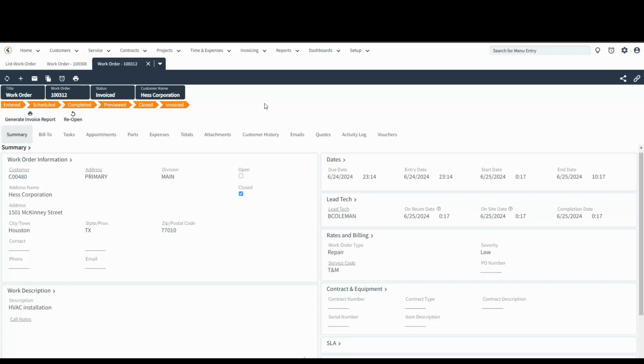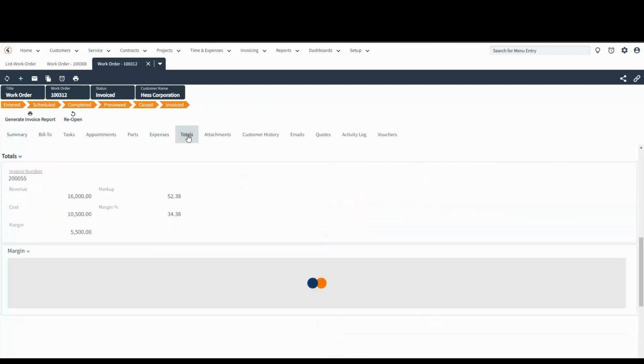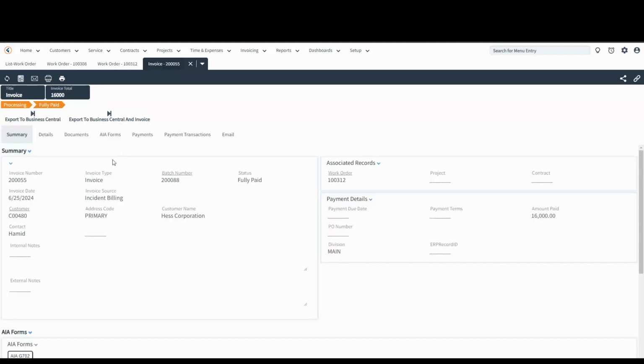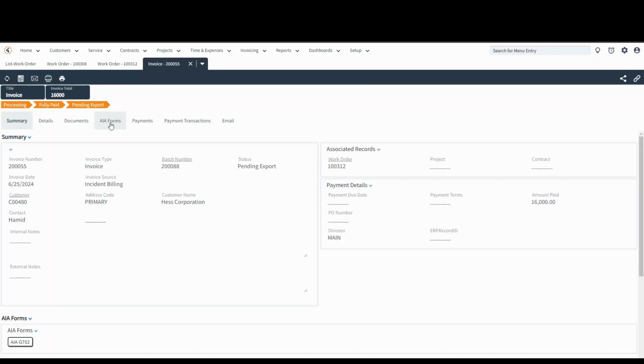So from here, there's a couple of things you can do. One is if you navigate to the totals tab, there will be a hyperlink to the invoice number, and this is one way to access the invoice. You click on the hyperlink, it opens up the invoice details, and from here you can export an invoice in Business Central in this example. And so now it says pending export. It's going to go through the export process and then update the status of this invoice once it's been fully exported.